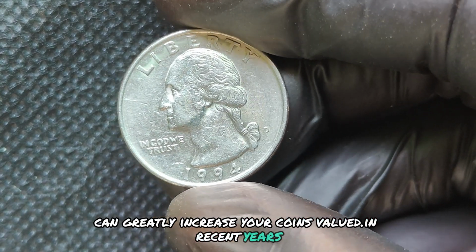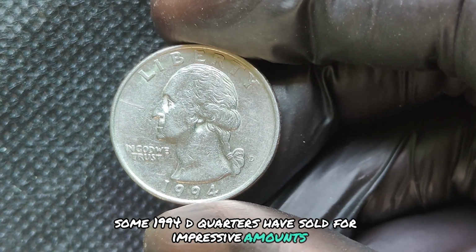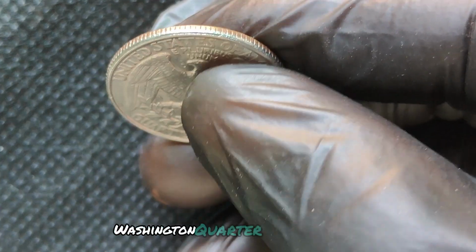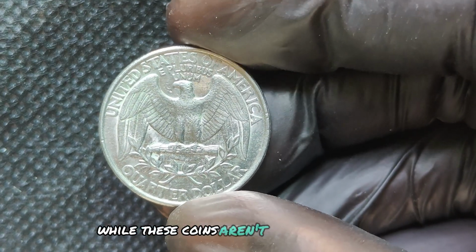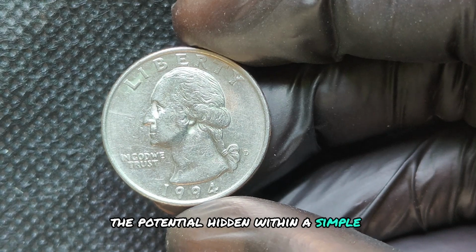In recent years, some 1994 D quarters have sold for impressive amounts. For example, a 1994 D Washington quarter in MS68 grade once sold for over $2,000 at auction. While these coins aren't exactly common, their value reflects the potential hidden within a simple quarter.